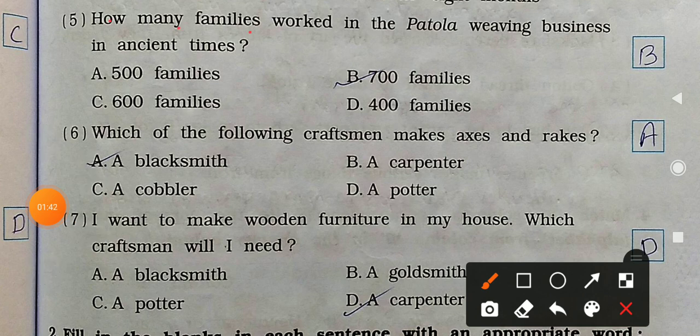How many families worked in the patola weaving business in ancient time? So at that time, how many families worked in the patola weaving business? Answer is B, 700 families. Sixth question, which of the following craftsmen makes axe and rakes? Which craftsman makes axe and rakes? So the right answer is A, blacksmith.